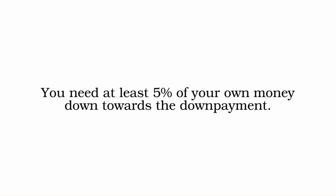So you're probably wondering, okay, what are the guidelines? Do I meet them? Well, let's talk about down payment first. You need at least 5% of your own money down towards the down payment in order to qualify for this grant. So if you're coming in and you have less than 5% down, unfortunately, you're not going to be able to do this grant. But if you're somebody that has 10, 15, 20, 30, 40% down, you can still put that money down towards your down payment and get the grant.